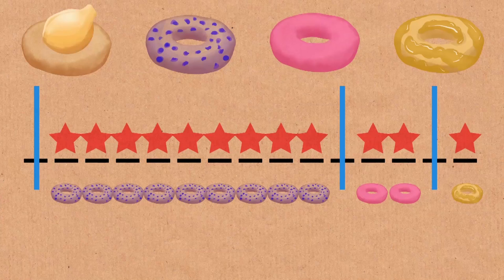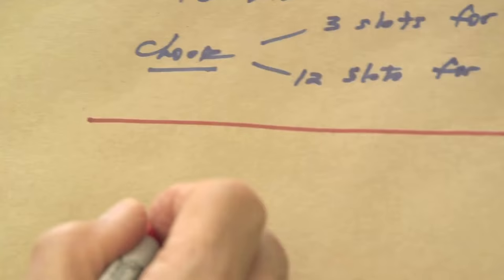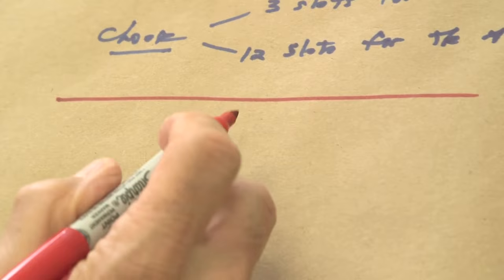It's a problem where there are 15 slots total, 3 of the slots are bars, and 12 of the slots are stars. And we just have to decide which are which. So this is a standard combinatorial problem. There's a very simple formula involving factorials. So let's say that I want to analyze this problem. I want to make the choice.